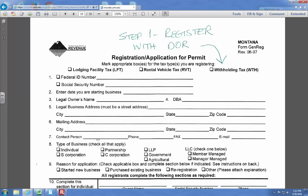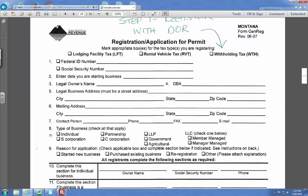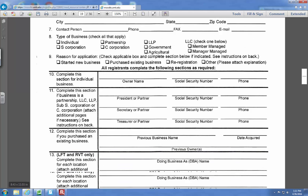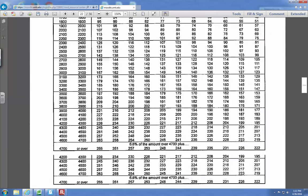So I've got to give them all my information, my name and address. This is really important right here. Number 8: what type of business am I? And then I need to tell them in number 9, why am I applying? Did I buy a business? Did I start a business? Those are the most important things. Here's the instructions for the registration form.